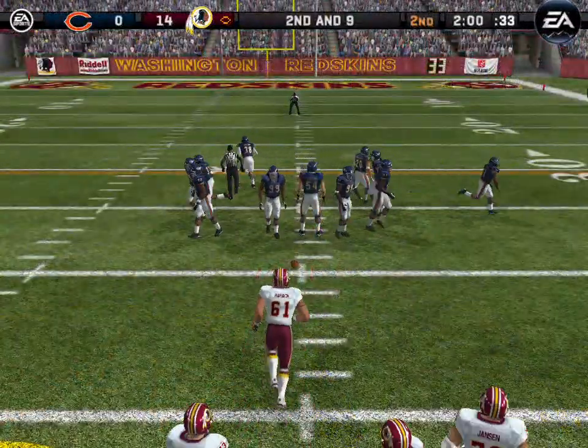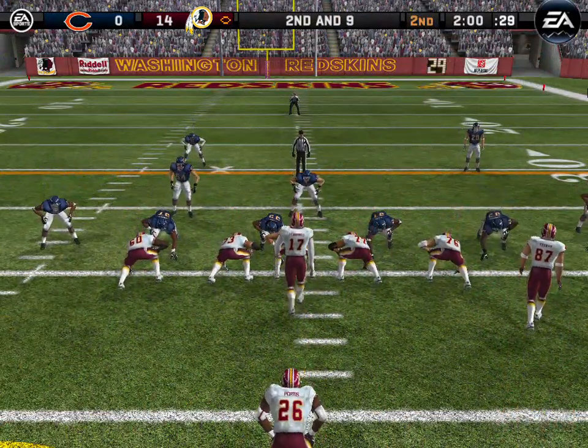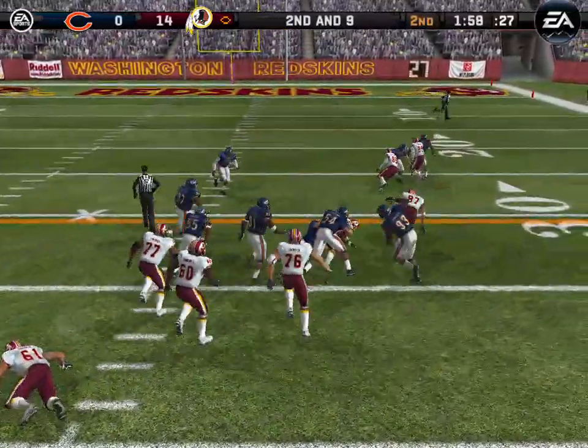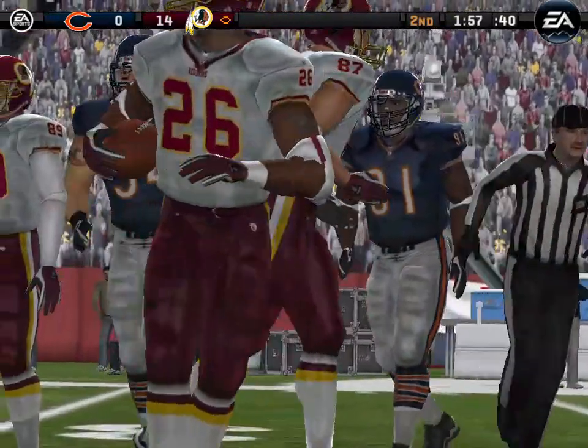Two minutes to go. Ball on the 40-yard line. Chicago comes out in a 4-3. To carry it, they'll spot this one at the 33-yard line. He wraps him up and now has 4 tackles.